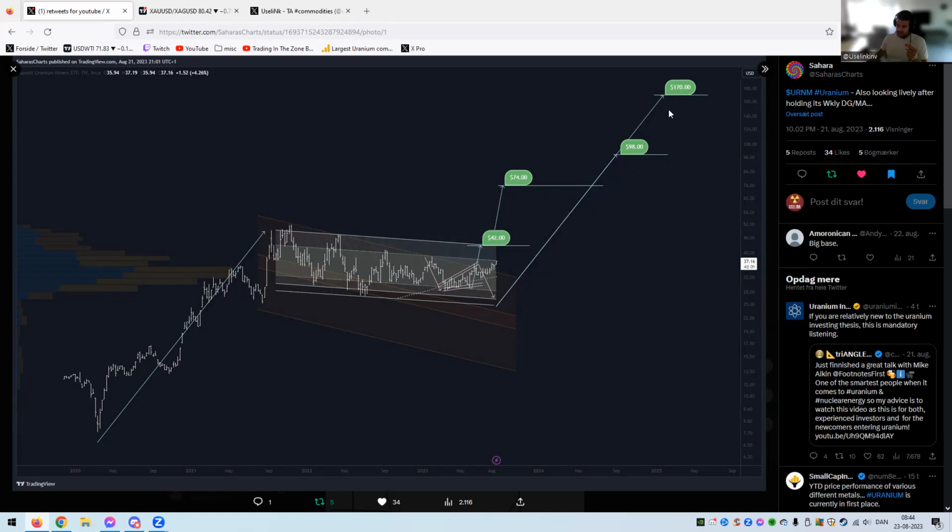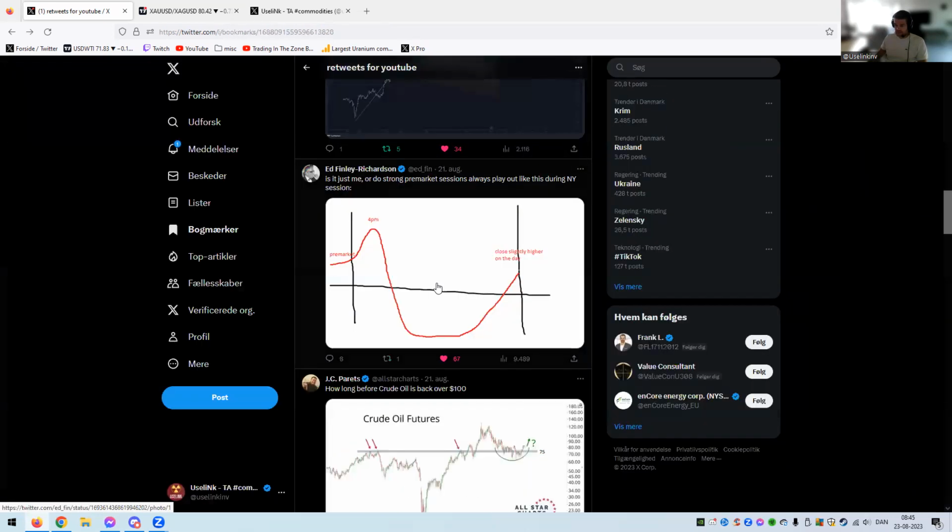And again, yeah, look at the targets. Again, if we get to these targets, we are right now at around, let's call it 40. Let's round it up a bit. We call it 40. And if we get to like, yeah, 170, that's a 4x from here. And that's this pole here. You can see the measured move. So it's not totally insane to suggest that we can do such a massive move right there. Anyways, looks fantastic. It looks fantastico.